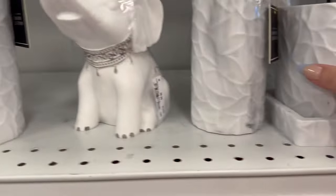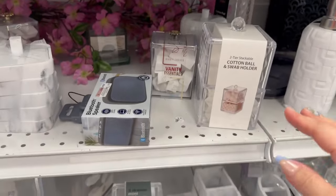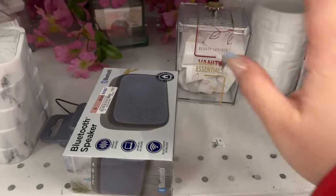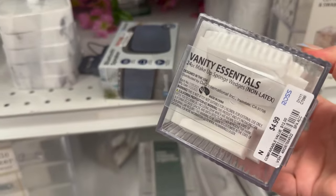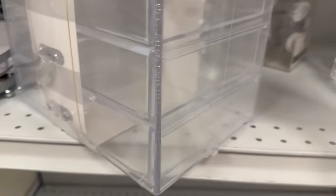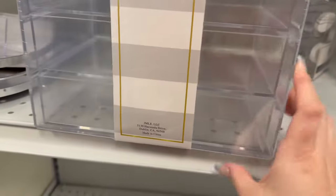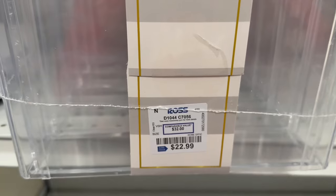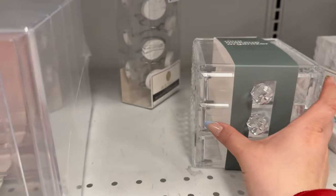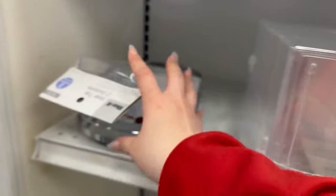You have some just really nice quality of new bath accessories that are really nice. Here's some more of those acrylic storages for your like cotton swabs and cotton balls. Even this, look at this. This is a nice acrylic storage drawer, and it's for makeup, jewelry, or beauty tools. And then it's so huge, let me turn it over, $22.99. Then they got this stunning one too. $8.99, not bad at all.